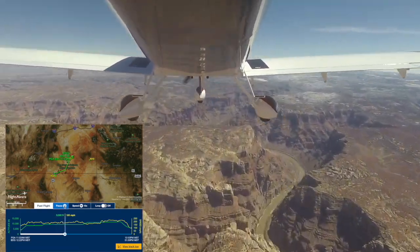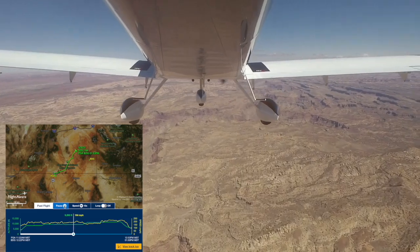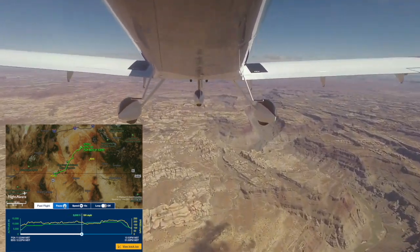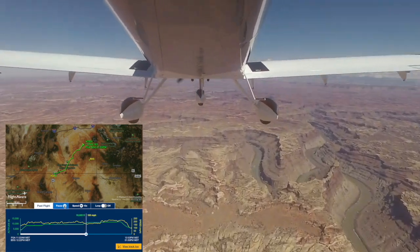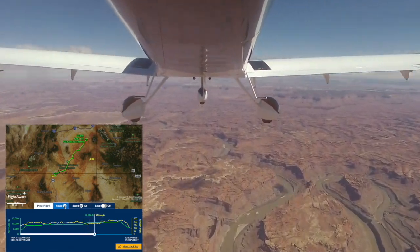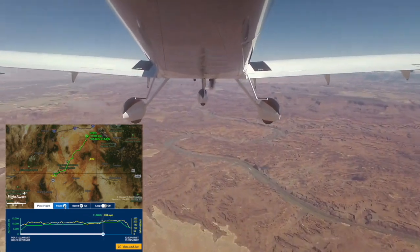Started off in northern Arizona, traveled up into Utah, got up in the Moab area, then turned south and started coming back down. I wanted to then go over Monument Valley, which is in the northern part of Arizona, just west of New Mexico. Again, spectacular sights all the way.